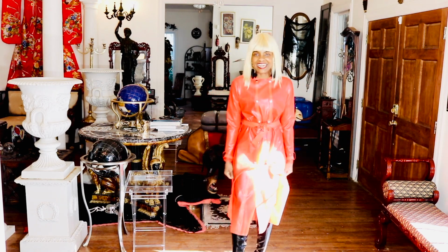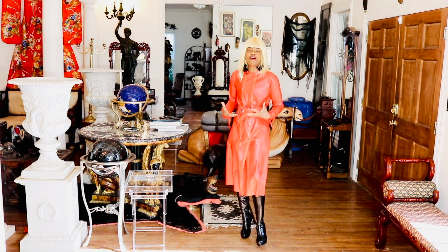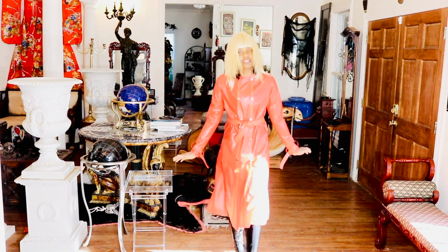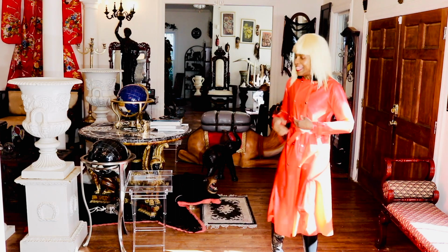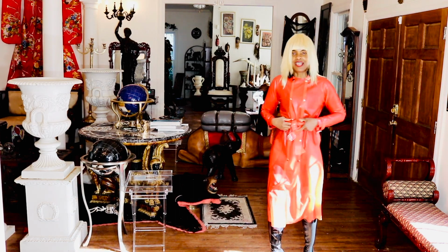But I generally like latex because I like the way it snatches the body, and I love the way it shines when you put silicone shine on it. So this coat is very, very conservative. You can actually wear it to work, don't you think? So, and then I can now go ahead and untie it.